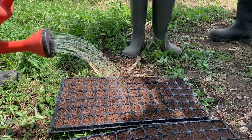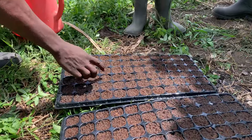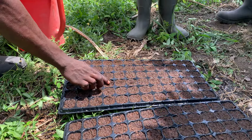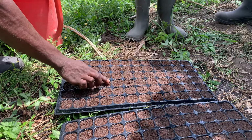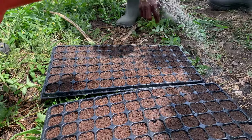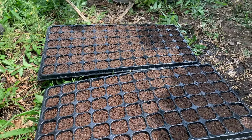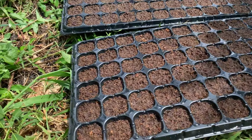Are we seeing the difference? Yeah. Is there any difference? Yeah. It takes a shorter time for this one to get wet. And then this one, you see that it does it so many times before the water does this thing. So that is the reason why you have to moisten it.